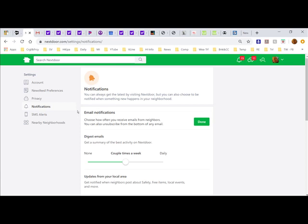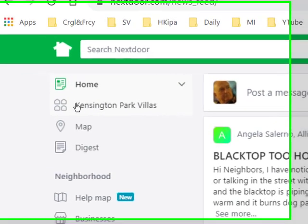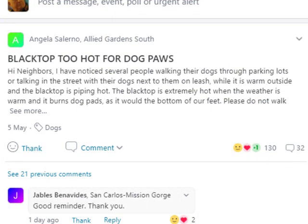Now, let's look at some examples. So here's one of the places where I belong to Nextdoor, in Kensington Park Villas, which is where I live in almost East San Diego. It backs up into a ravine in Kensington from Fairmont. Well, when I sign in, if I just click on Home right here, I get the news feed right there.